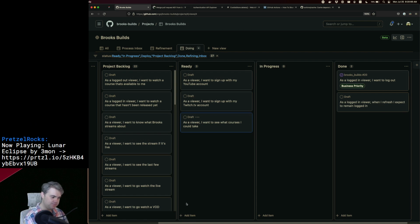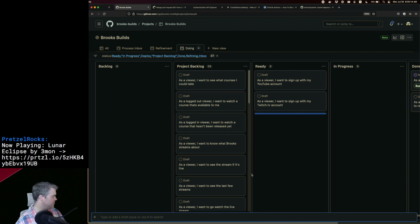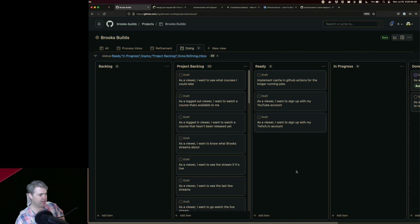I'm gonna add an item here. So before we do this, I'm gonna add an item, which is implement a cache in GitHub Actions for the longer running processes, jobs. So this is something that we can work on tomorrow. And hopefully it won't take more than one day. We'll add in probably one, maybe two caches in there to try to make things a little bit faster. So every once in a while, it'll be slow. Most of the time, it'll be really fast.